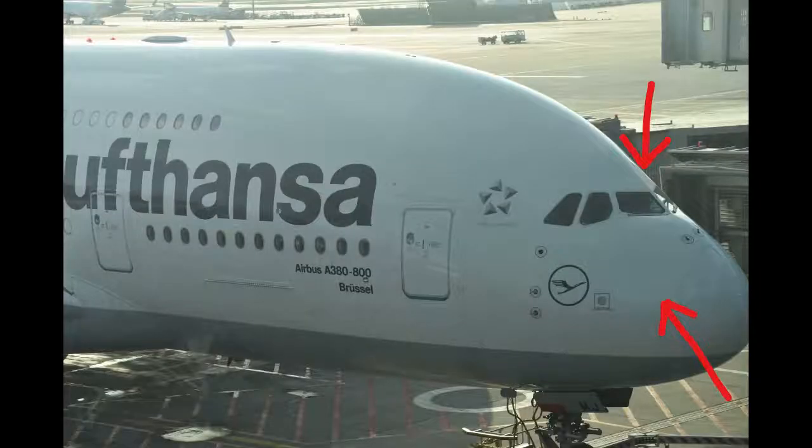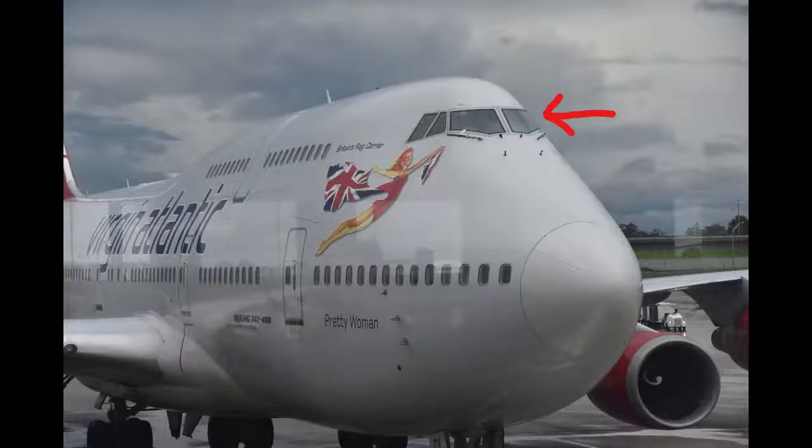Another way to differentiate the A380 from the 747 is looking at the front of the aircraft. You'll notice two things. The cockpit is actually between the upper deck and the lower deck, and there are no windows all the way to the front of the aircraft because that is where the cockpit is, unlike the 747-400 where the cockpit sits above that first deck and you can have seats all the way to the front of the aircraft.